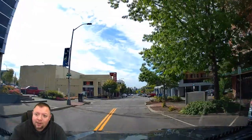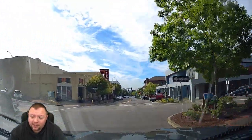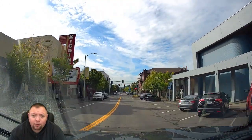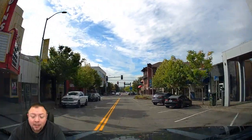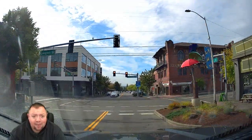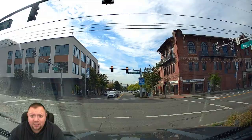But then as we go along here, you can see the older buildings. And then you've got Kiggins Theater over on the left-hand side. That place has literally been around forever. I remember my dad telling me stories about watching movies there when he was a kid.